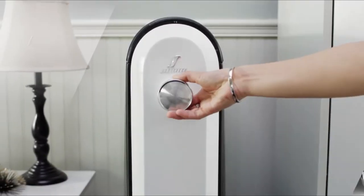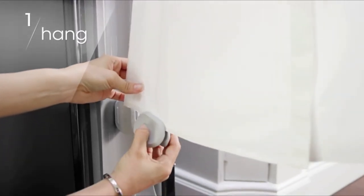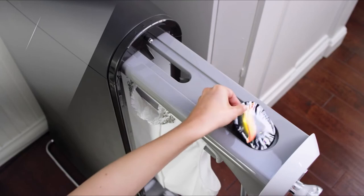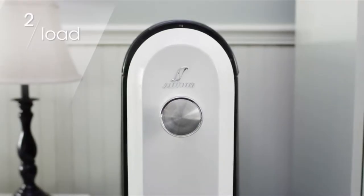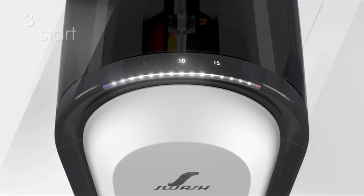To get started, first hang your clothes on the adjustable hanger. For maximum wrinkle release, pull the fabric tight and attach the smoothing clips. Next, insert a Swash Pods cup. Close the door and select a cycle. The illuminated timer will count down the cycle's completion.